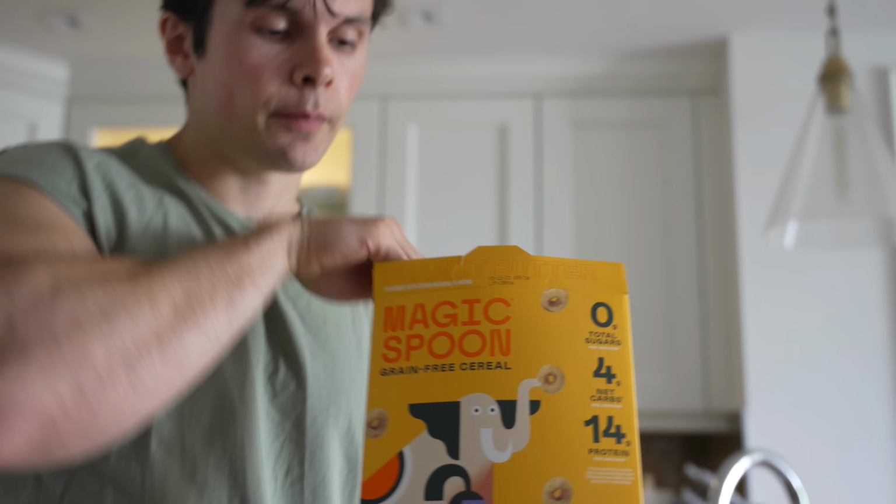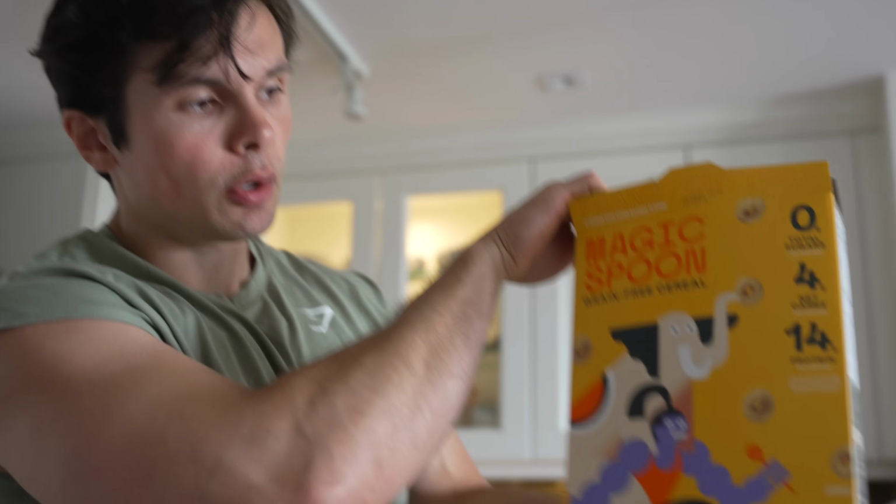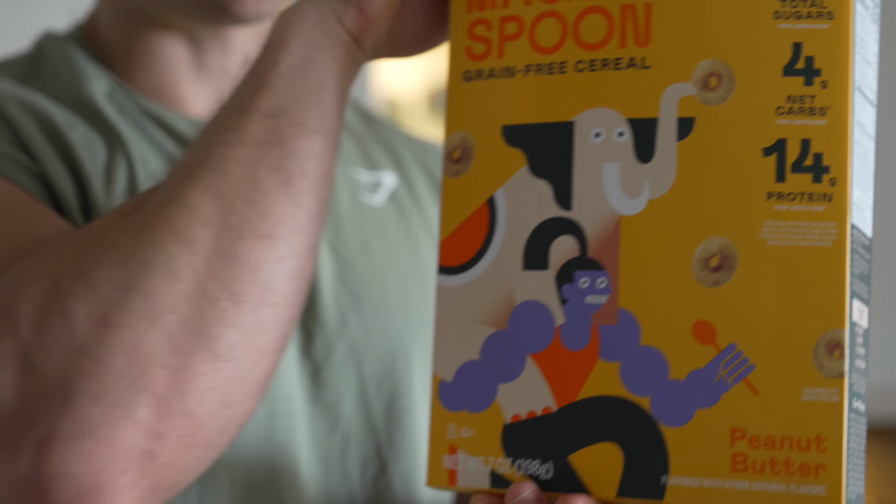I will say also, they have the funnest boxes in the game. Like, you cannot beat that. Like, look how weird that is. It's like you're on LSD.